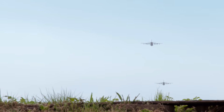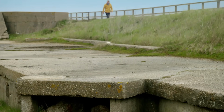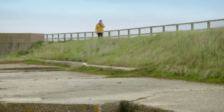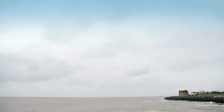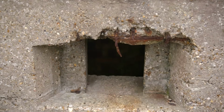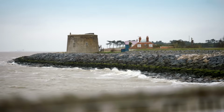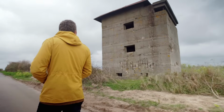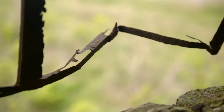But there are also signs of a different kind of conflict. Historically, Suffolk's location as the most eastern of counties left it exposed and in need of protection. The Martello Towers and World War II concrete lookouts are the brutal architecture of defence. And it's just the inspiration I'm looking for to design my perfect seaside home.